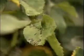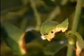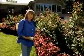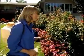And speaking of diseases, black spot is the most common rose disease. If you want to grow roses, you better be ready to do battle with black spot. Now, there are many chemicals out there that do a fine job in controlling black spot. Just be sure to read the directions carefully. I prefer to use organic methods, and there's now products out on the market that contain neem oil, which has been proven effective to control black spot and other diseases as well.